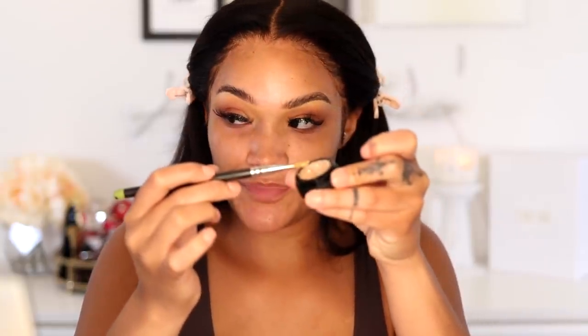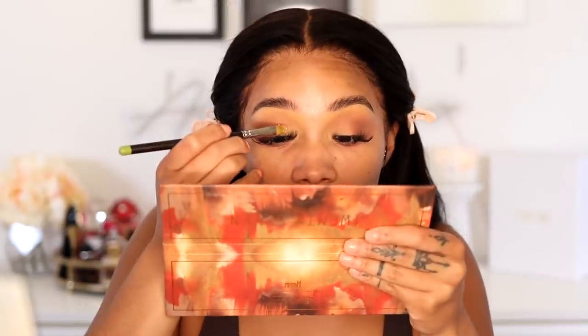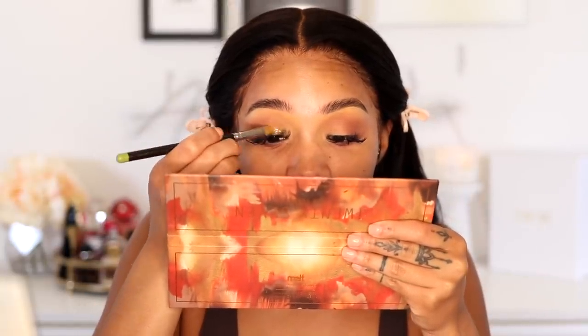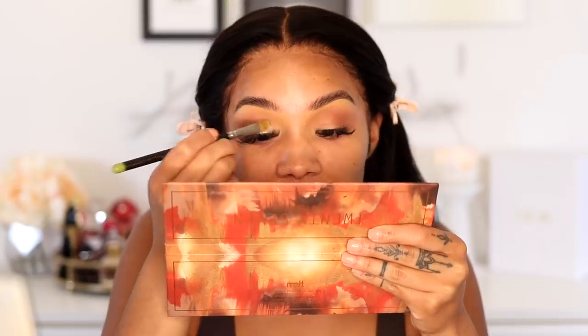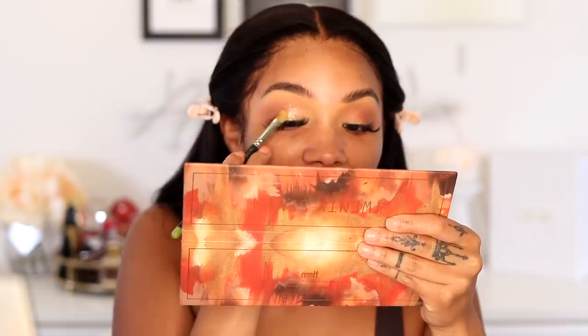You wanna use like a synthetic brush for this kind of looser pigment, or else it won't work. Honestly, this might not even work. I might need to use my finger. I don't know if you guys can tell, but when I touch it, it's crumbling. I don't know if you guys can see that on camera, but it's very sensitive. So I'm just gonna take a little bit of this and yay, it did work, okay. And I'm just kind of putting it right here in this inner corner lid area and just kind of dispersing it. I want it to be kind of messy, not so focused.